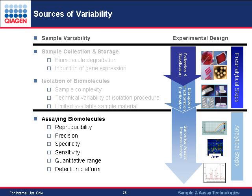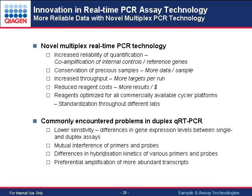And one very appropriate technology to further increase reliability of gene expression data is the use of the so-called multiplex real-time PCR technology. Why is this the case? So multiplex real-time PCR allows you to co-amplify in the same reaction not only your internal reference gene like GAPDH or 18S ribosomal RNA, but also your target gene of interest or even several target genes of interest.